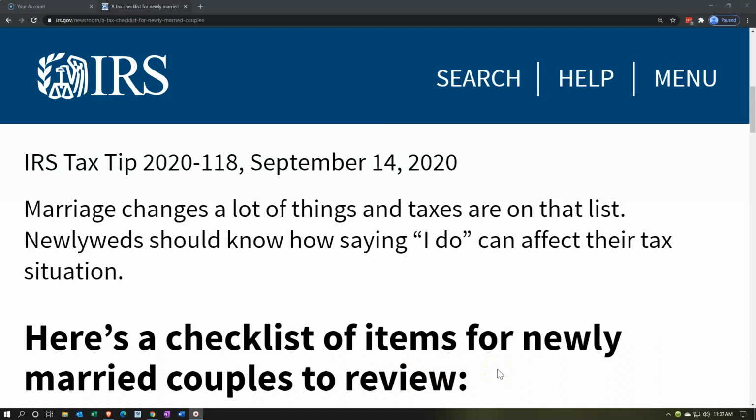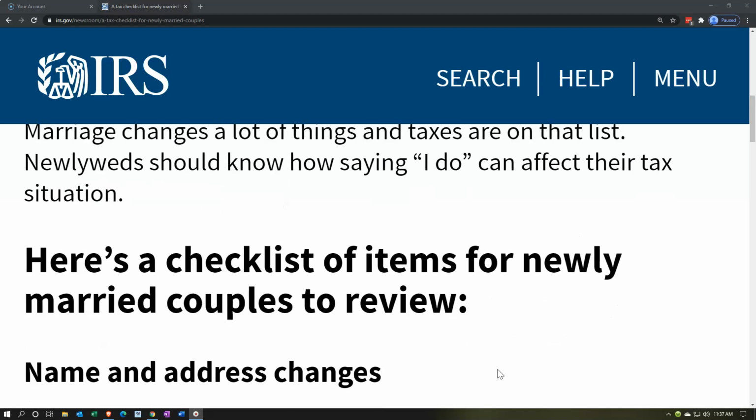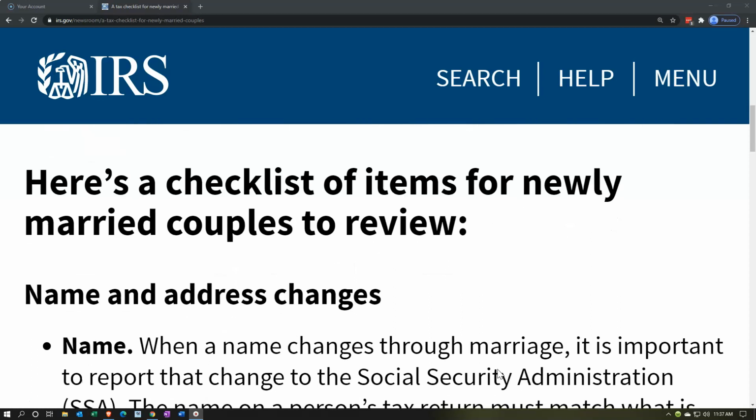There are changes with taxes with regards to going from single filing or head of household to married filing jointly, and with regards to the income flows that could be taking place within a household of married individuals and possibly dependents at that point. So here's a checklist of items for newly married couples to review.